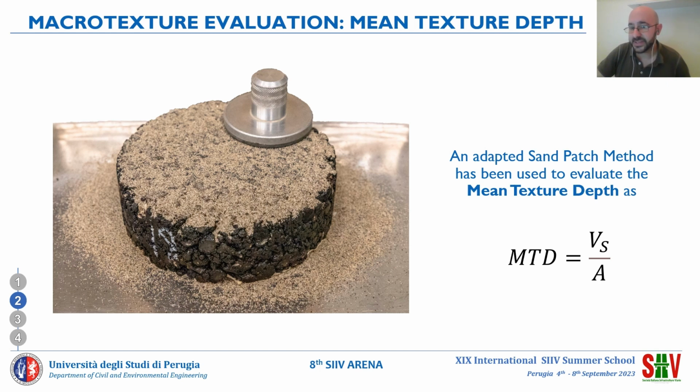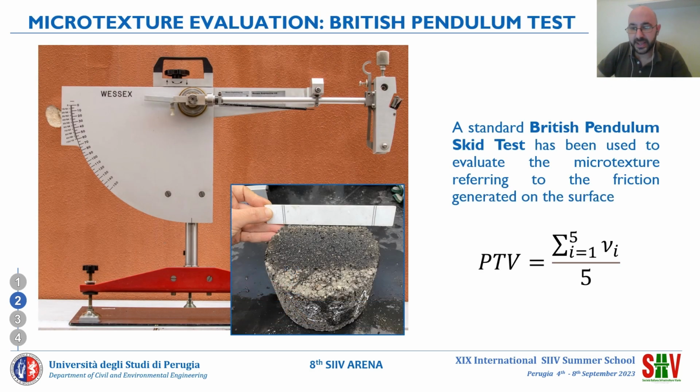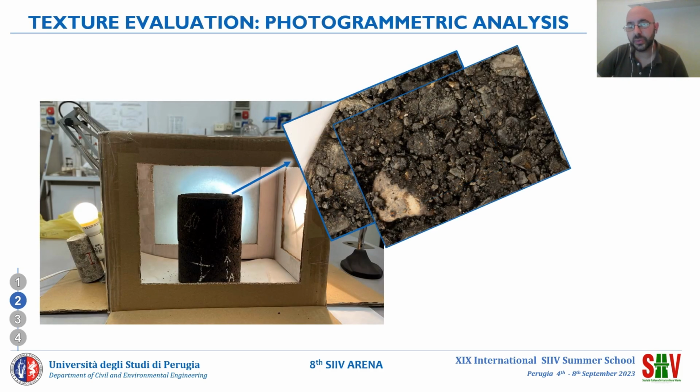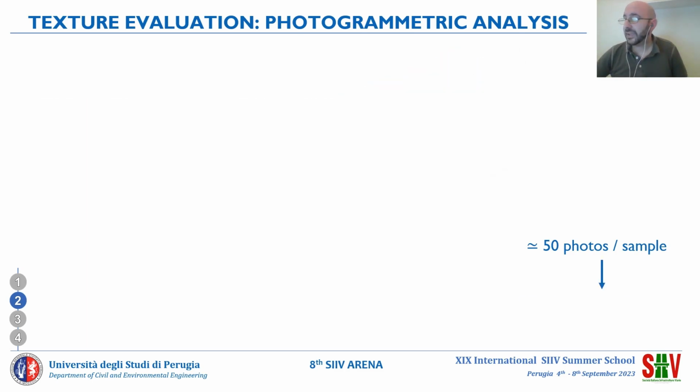As you can see in this slide, this is an adapted version of the sand patch test, nothing new. And again, a very standard British pendulum test, which is a very simple way to assess the friction of our support. But on the other side of the coin, we also wanted to include an advanced approach for the texture evaluation involving a close-range photogrammetry technique, which aims to read the texture starting from a large number of pictures taken from different angles and merged together by creating a high-definition 3D model.